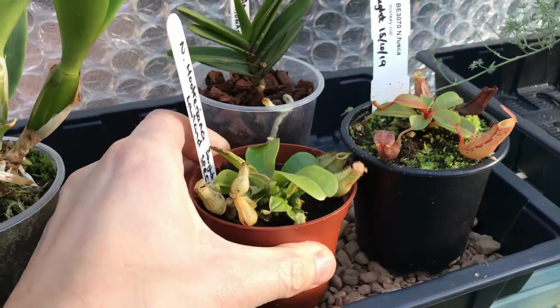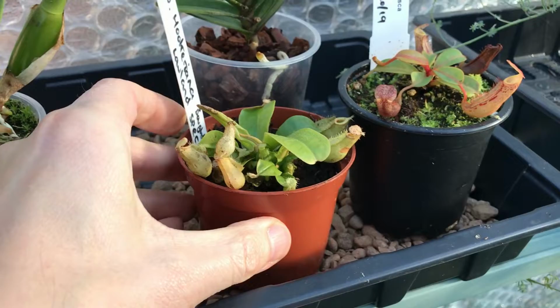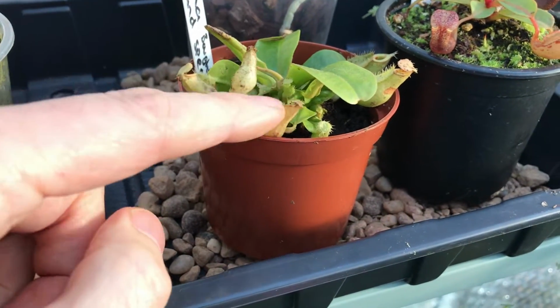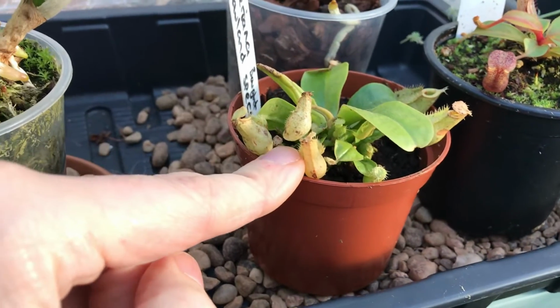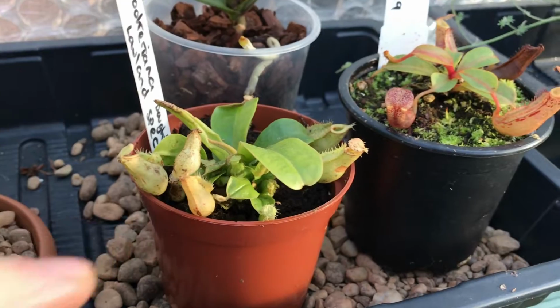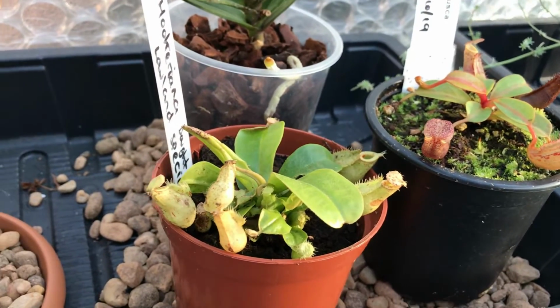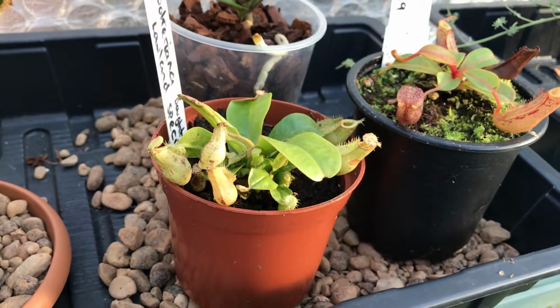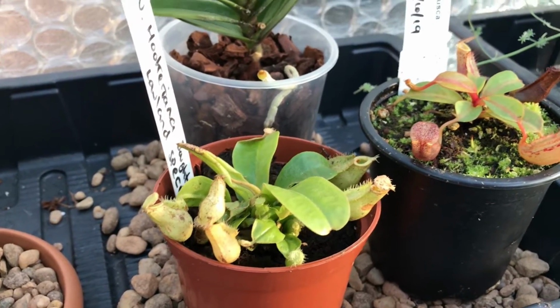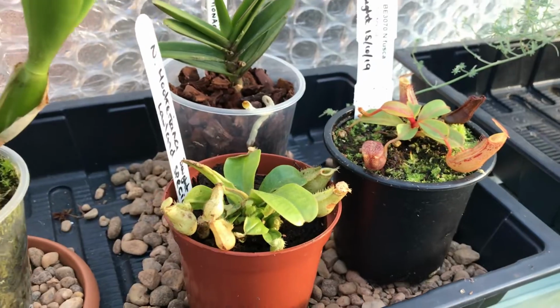30% of Nepenthes are Lowland ones, the rest are Highland ones. So this really shouldn't thrive in my conditions, because my conditions are more in line with a Highland. But sometimes these plants can be more resilient than you think, so it's worth a try. So far it's not showing any signs of distress, so we'll keep an eye on it.